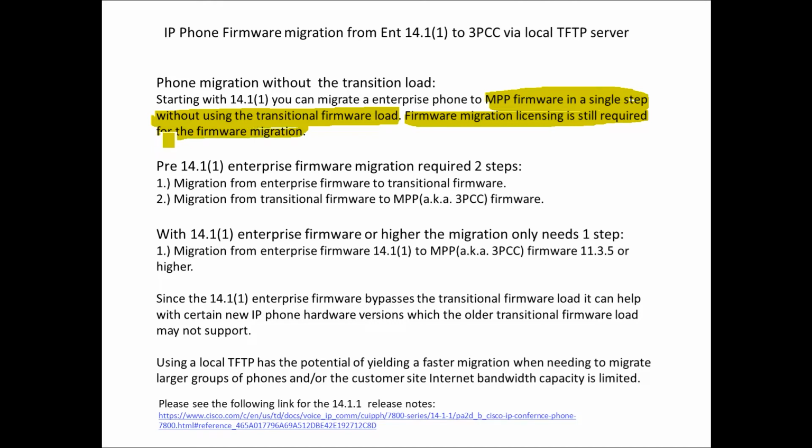Before 14.1.1 enterprise firmware, the firmware migration process required two steps. The first step was migration from enterprise firmware to the transitional firmware load, and generally that step was about 5 to 8 minutes on average. Then step number 2, from the transitional firmware load to the MPP firmware load, would be another 5 to 8 minutes on average.